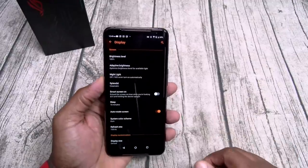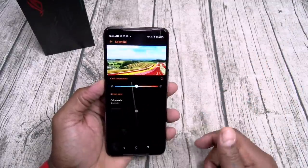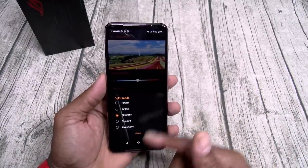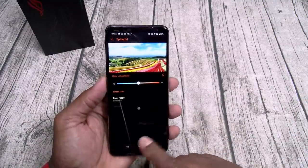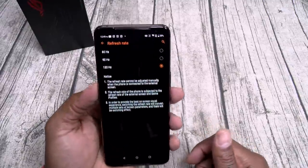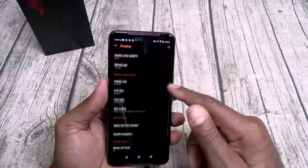Let's go to display. Okay, this is max brightness. You got adaptive brightness. Turn that on if you want. You can change your temperature. You can change your modes. I played with all of the different ones. So far, I think cinematic is the best. Exit out of that. Sleep, we'll leave that. You got your dark mode. Refresh rate, 60, 90, 120. 120, the big boy.